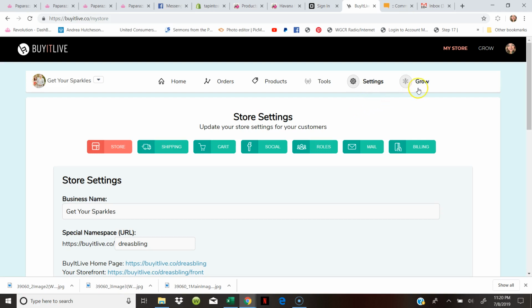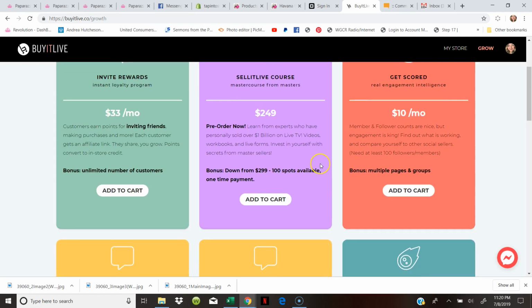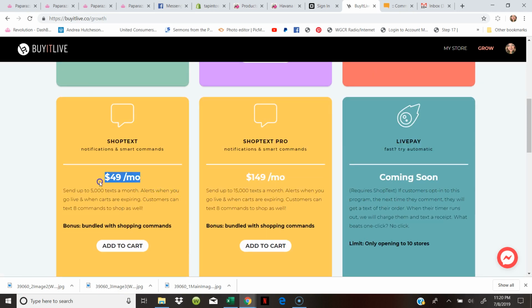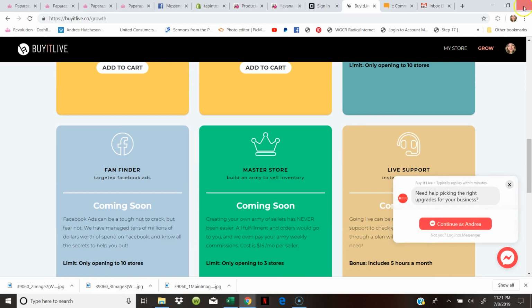I think where they're getting their money is on growth, which is inviting rewards, and they're coming up with all of these ideas that cost so much a month, such as Shop and Text or Shop and Text Pro. That's where they're going to make their money to pay for this app.